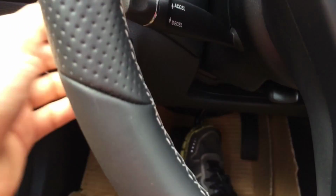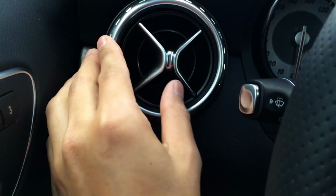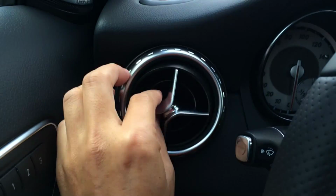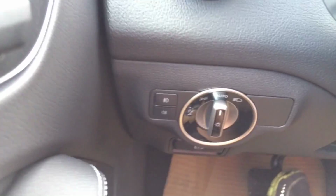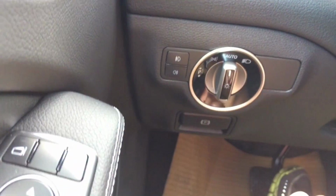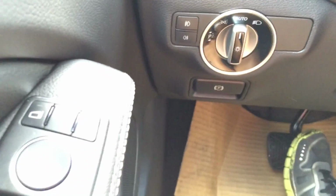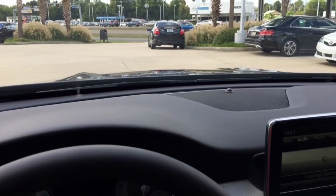Cruise control. The steering wheel also features a manual tilt and telescopic steering column. Over to the left you have the circular air vent with aluminum trims around it. Light control, and the front and rear fog light. Park brake, just pull out to activate. And a closer look at the dash.